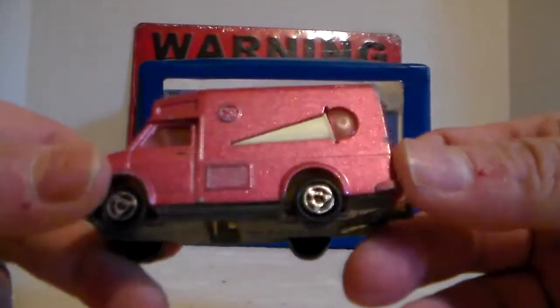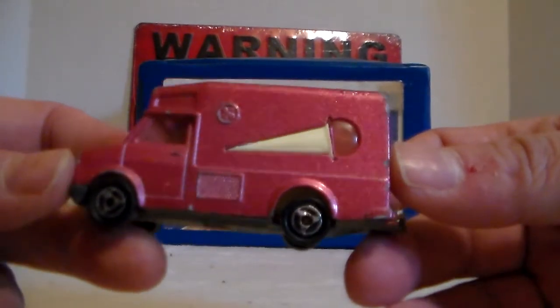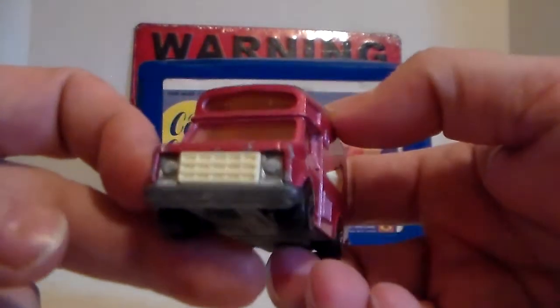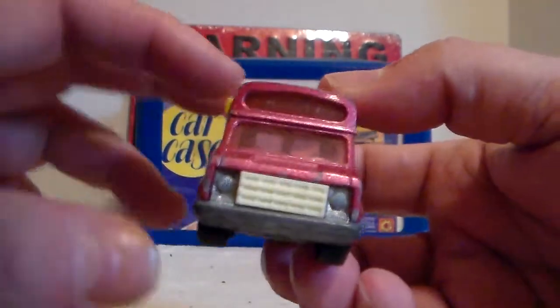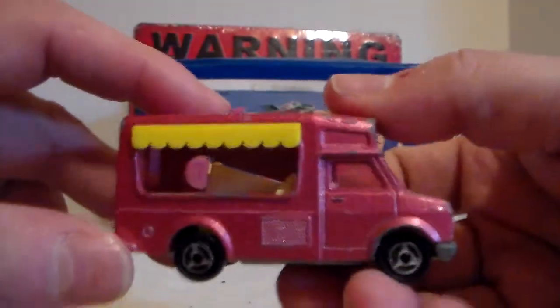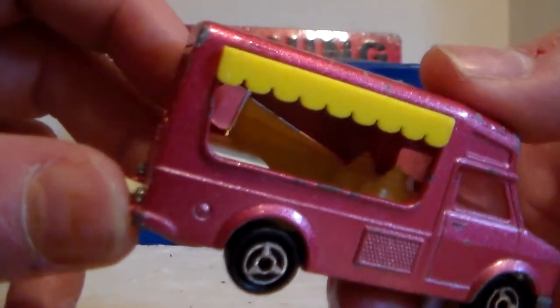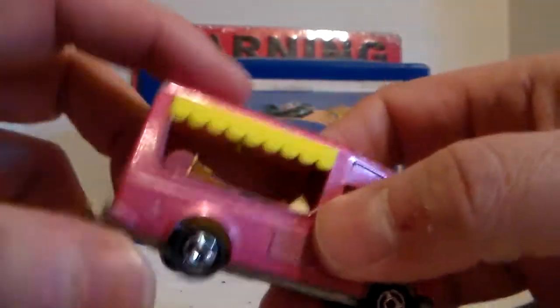Now this one, I almost didn't pick up. I didn't care for it. It's another Majorette. I don't know if it's made after a French vehicle or where these things were made, but I wasn't crazy about the color. But you know, it's an ice cream truck. And the cool thing is, let's see the interior. Really, I can't get a good shot in there. Anyway, this is why I picked it up.